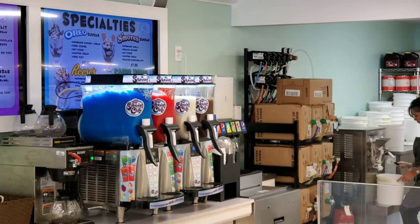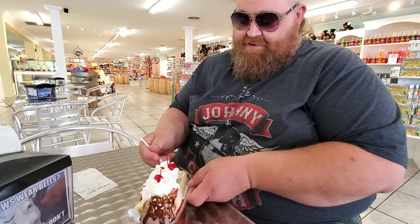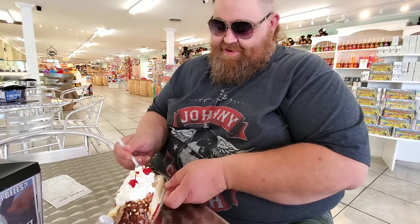Quite a big selection. We got a banana split to share. So go ahead, Big Joe, take a bite and see what you think about it. Get a little nanner in there. Mm. Is it delicious? Mm-hmm. And I love pineapple syrup. That is so good. I miss banana splits. So, honey, is this better than a birthday cake? Better than a birthday cake any day.